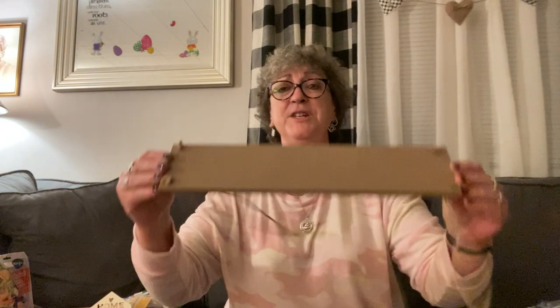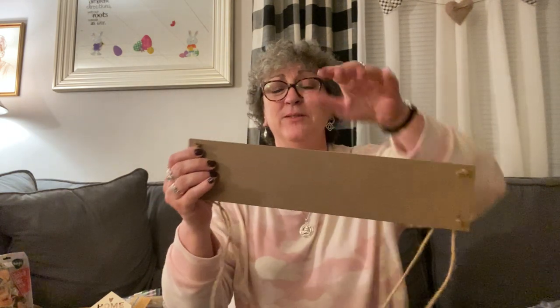I was going to say let me measure it, but let me see if it says on the package. Oh, I hate when the people rattle things like that. 15.7 inches by 3.5 inches. So 15 inches by 3.5.